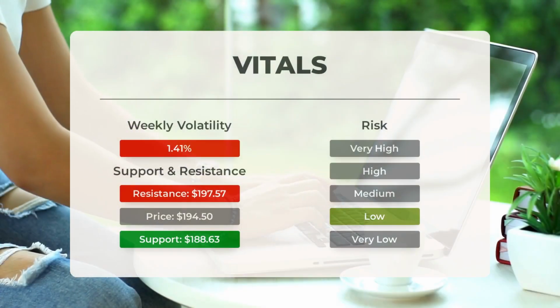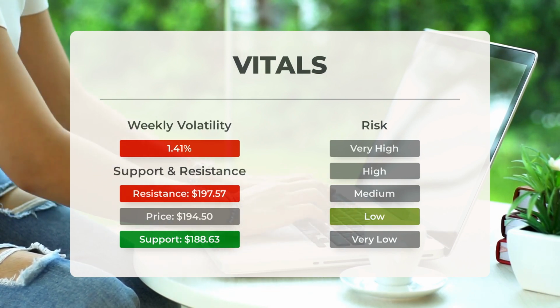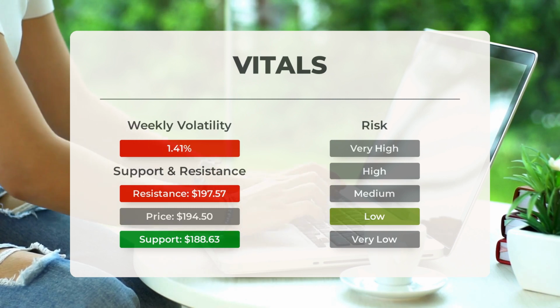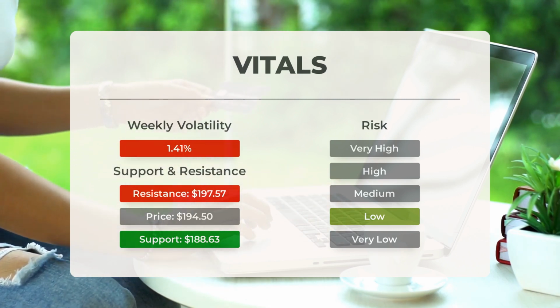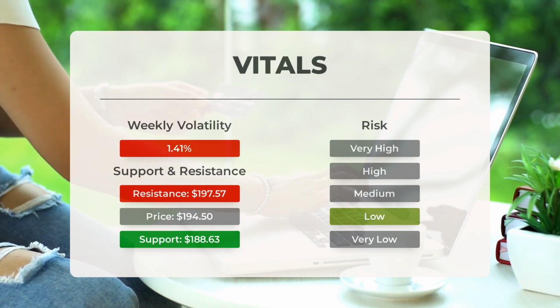Let's talk about support, risk, and stop loss for Apple. When it comes to support, Apple has found a strong level of accumulated volume at $188.63. This is important because it suggests that when this support level is tested, we can expect an upwards reaction and potentially a buying opportunity.